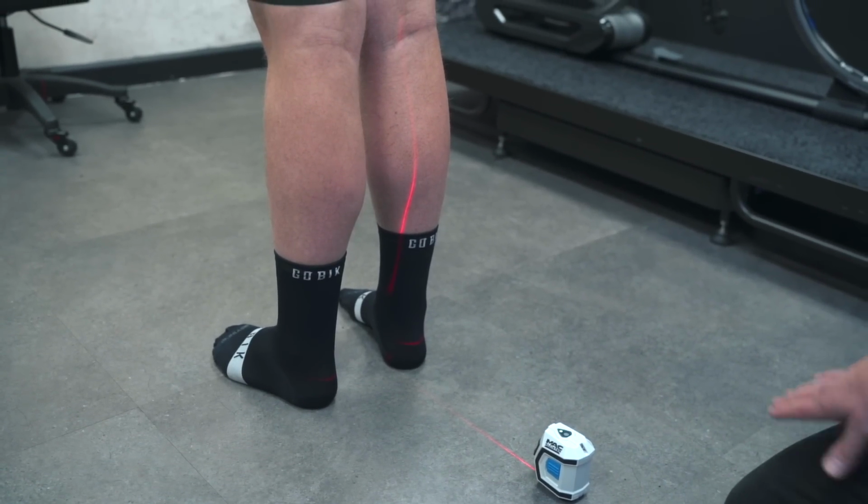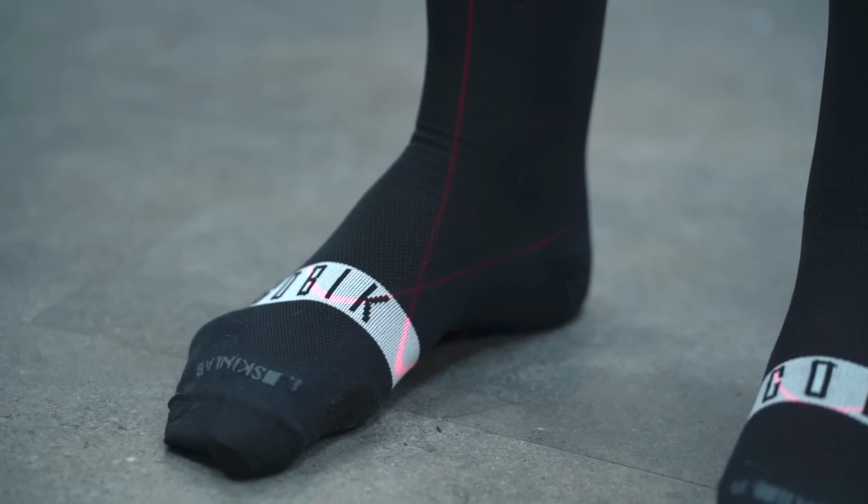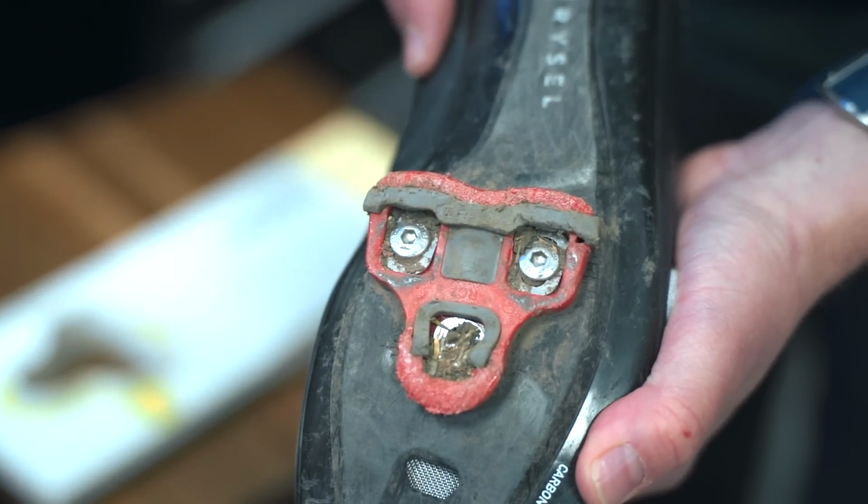So right foot does come out more than the left. So basically your cleat rotation needs to mirror how you stand. So this is where cleat alignment is very important to get that alignment to be as neutral, as comfortable as possible. Talking about cleats, that's the next thing Phil took a look at.